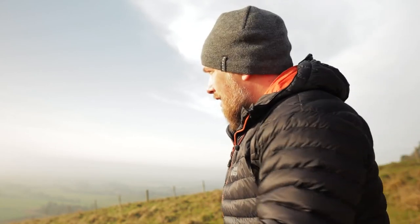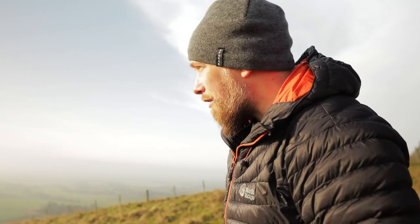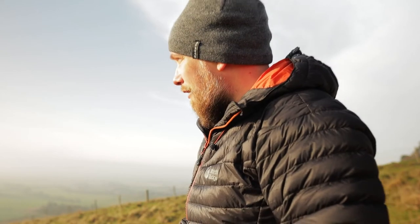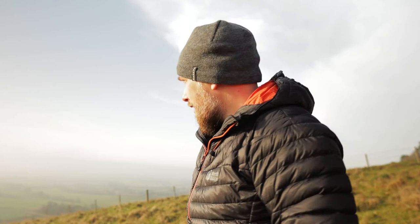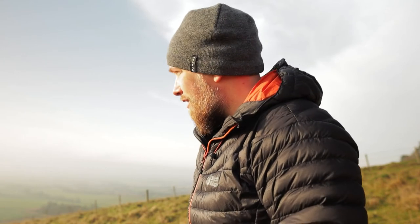It's still pretty thick down there, so the sun is making it look thicker than it is. But what I'll try and do is I'll pick some stuff out. Hopefully this will all come out all right. It's not stabilised, so I'm going to have to make sure that I've got the settings right, otherwise I'm in for a lot of blurry shots.